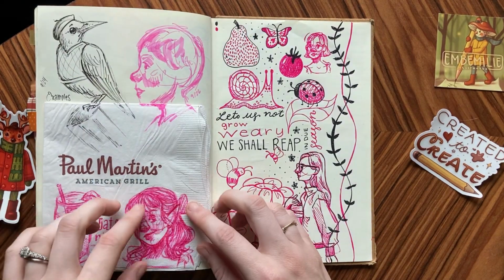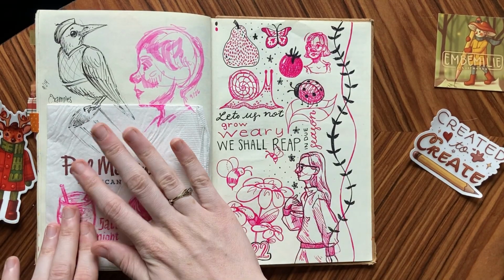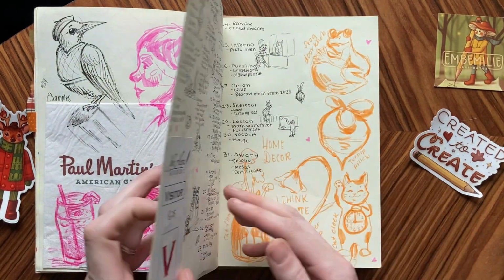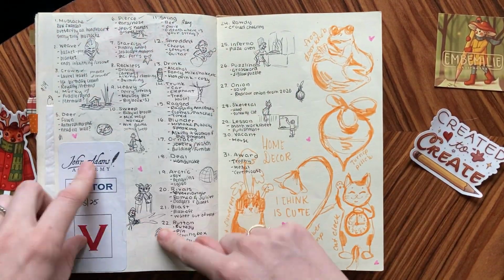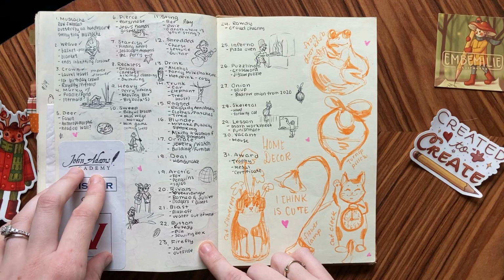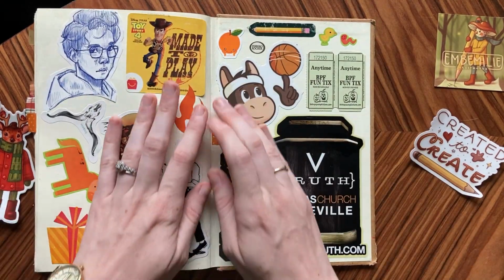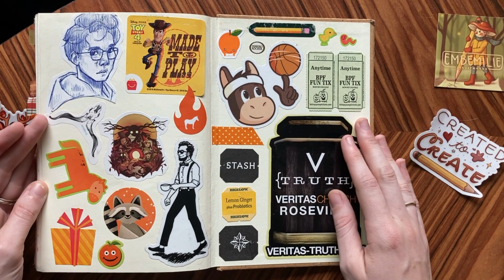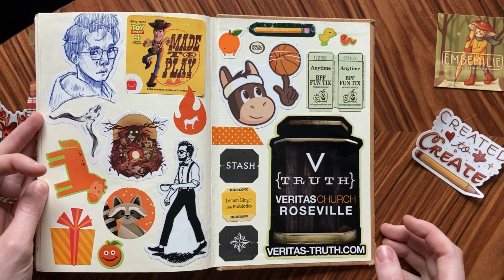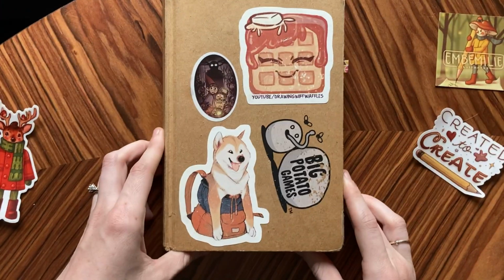And then I did some sketches on a napkin when we went out on a date, and it matched this page. So I glued it in over here and then finished it up with some other sketches. And then these are my Inktober ideas. Just my brainstorming, and then the finished sketches and the final inside cover with more stickers and some more fun little doodads. And that is the end. And that is my sketchbook.